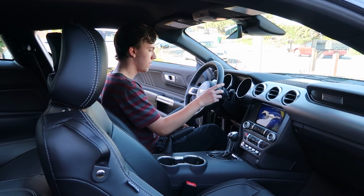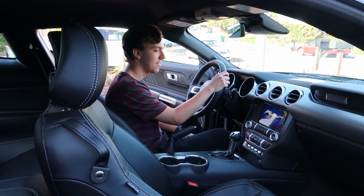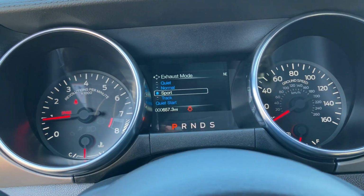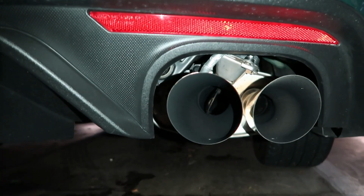The third thing I want to point out, something that I absolutely love, is I ordered the active valve performance exhaust. Now what does that do? That means I have 4 different exhaust modes. I have quiet, normal, sport, and track, where it gets louder and quieter, opening and closing a valve in one exhaust pipe on each side.